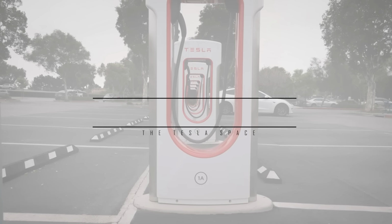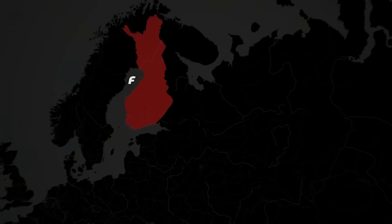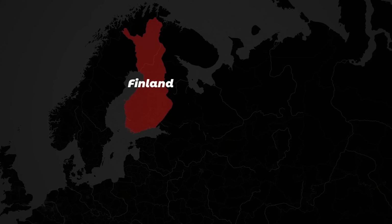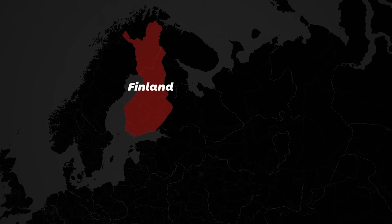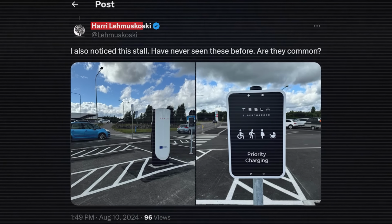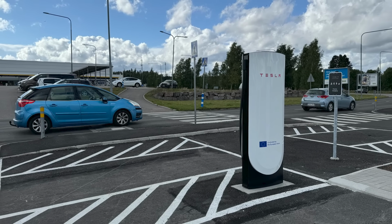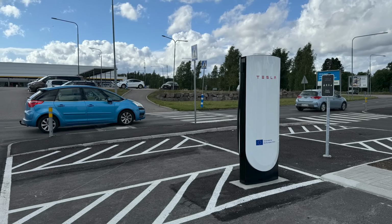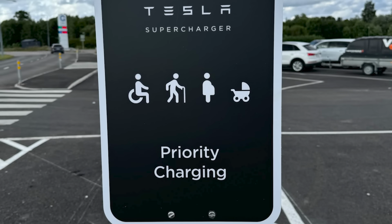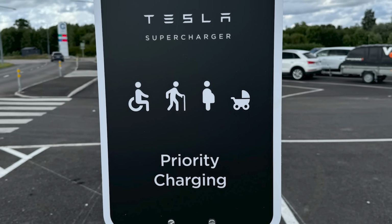We present to you the first designated priority supercharging stall in the world in Finland. This is a bit of an exclusive here as it hasn't made the news on any other sites yet. It was shared with us on X by a local, Harri Lemuskoski. We can see the stalls have extra room and are located at the edge of the station for easier access. The signage there shows priority charging with images depicting the wheelchair, elderly, pregnant, and stroller icons.